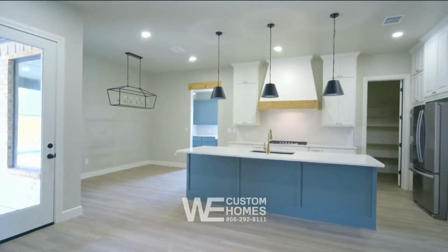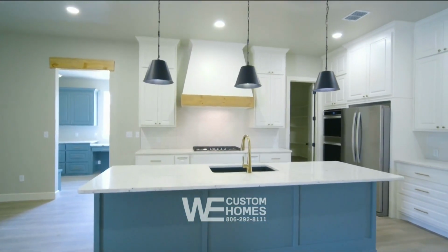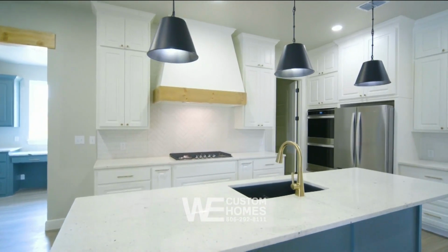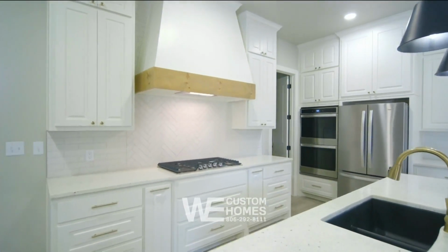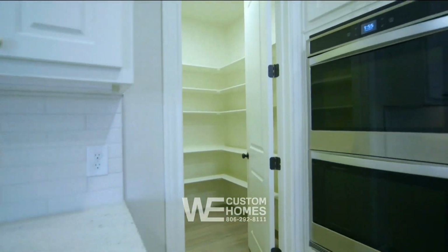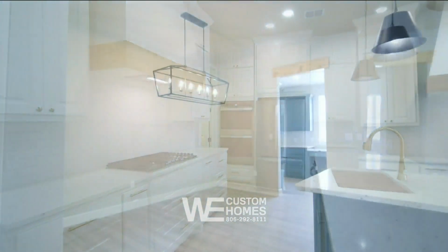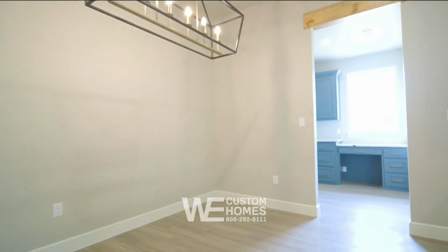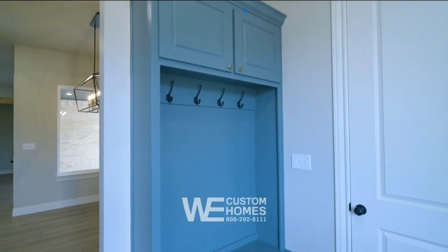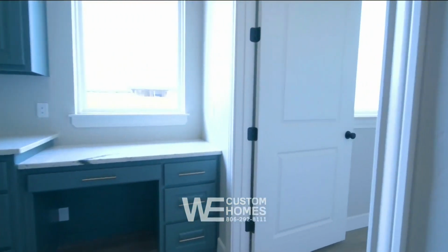Next, you'll find yourself whipping up something delicious in this functional kitchen's double oven. The vast storage in this kitchen and walk-through pantry will provide you with ample space to store all those precious family memories. Just past the dining room, walk into a well-thought-out mud and laundry room with built-in lockers and office.